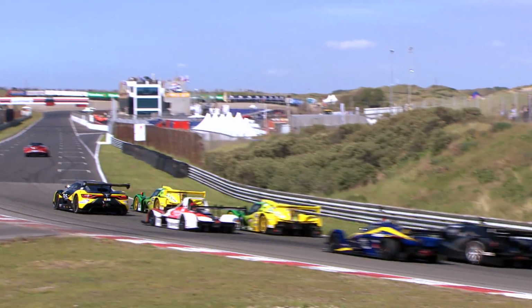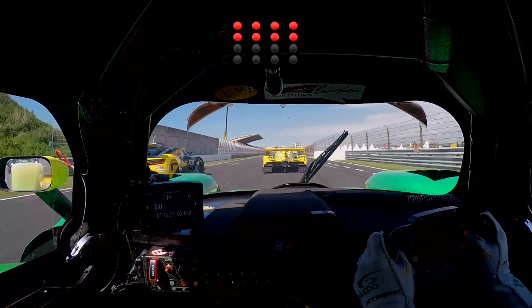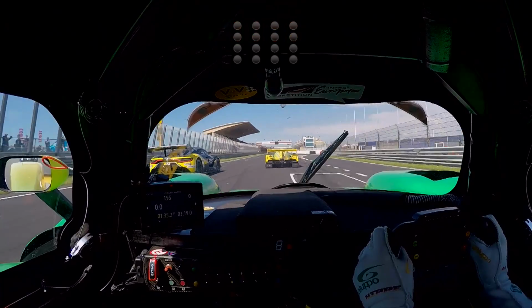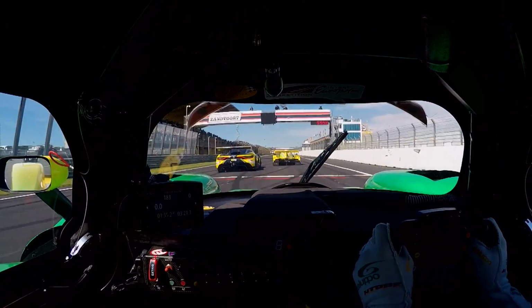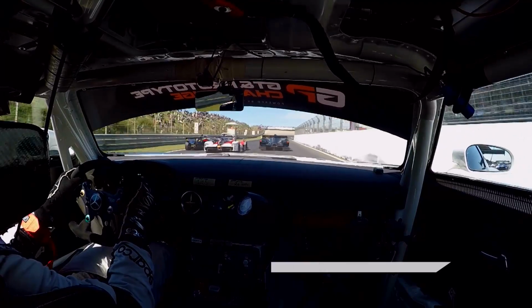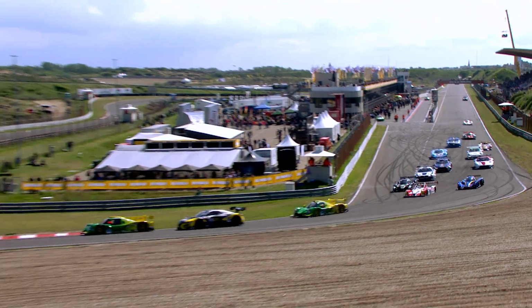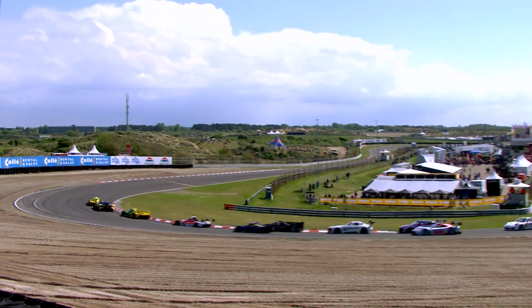Sander van Ness in that Renault, a former multiple Dutch touring car and single make champion. Lights are on. And away we go. Bit of an eager start for Kuba Schmakovsky. He's got a lighter but less powerful Ligier looking down into the first corner. Kuba Schmakovsky holds off Sander van Ness and Martin Hipper.